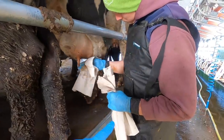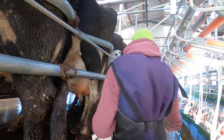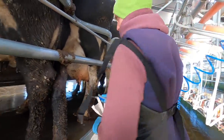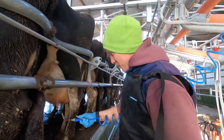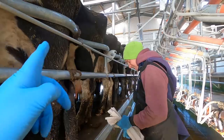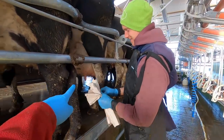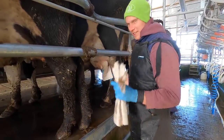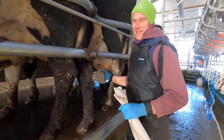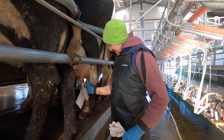So step one is wiping the cows. And step one is turning the phone off. Actually no, step one is cutting their tails about a week before. Step one, cut the tails. Step two, turn the phone off. Step three, clean their udders. No. What's step three? Be prepared, you have everything set up. There's a lot of steps before you actually get to the udder, isn't there?